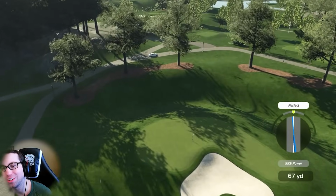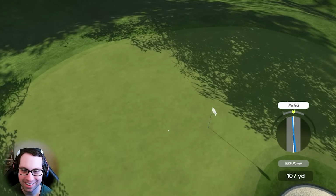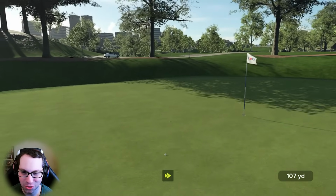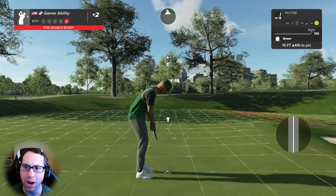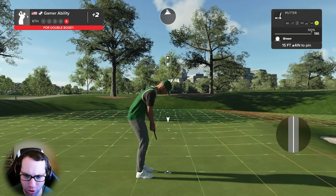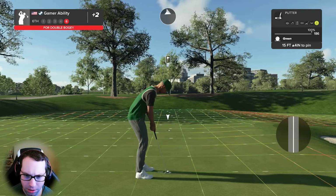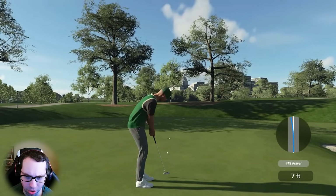Hindsight's 2020, though. You can get upset about that, get upset about the decision, but at the end of the day, you're trying to conquer the course, right? And one of them we have to conquer is 6. What a shot. Okay. Good luck here. Let's focus back up. We're not out of this. Not out of this at all.